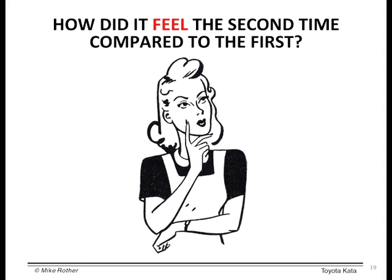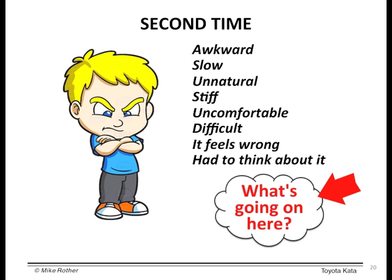Unnatural. We had one yesterday. Forced, right? That was kind of good. All these words just sound like the employee response to a lean implementation program, don't they? For a very good reason, right? So here are some words that other groups have used: awkward, slow, unnatural, stiff, uncomfortable. Had to think about it. I liked forced from yesterday. That was good. What the heck's going on here?